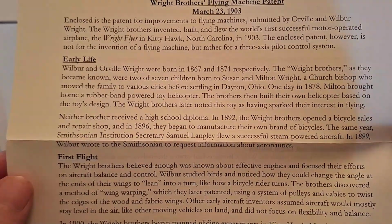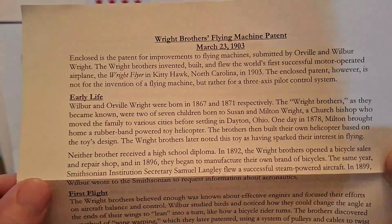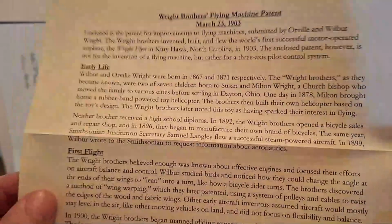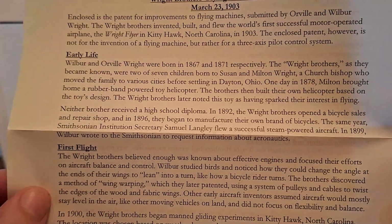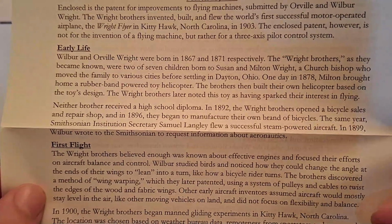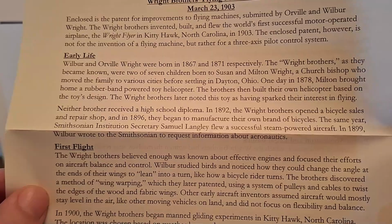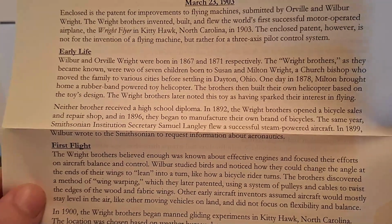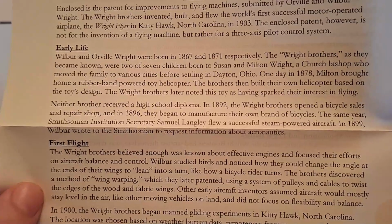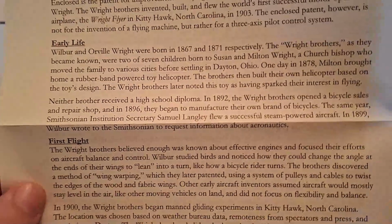The Wright brothers, as they became known, were 2 of 7 children. See, that's something that I did not know. You didn't know about the other 5. Were 2 of 7 children born to Susan and Milton Wright, a church bishop who moved the family to various cities before settling in Dayton, Ohio. One day in 1878, Milton brought home a rubber band-powered toy helicopter. The brothers then built their own helicopter based on the toy's design. The Wright brothers later noted this toy as having sparked their interest in flying.